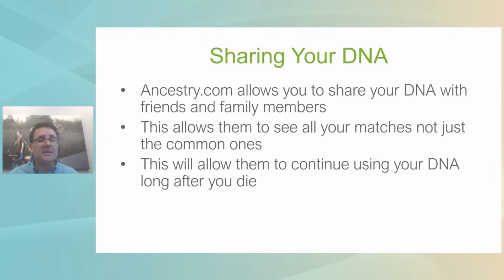The other thing is that you are eventually going to pass away, and this is going to allow your family to continue using your DNA long after you die. In a couple of weeks, it is going to be the 11th year anniversary of when I first purchased a DNA kit. And when I started buying DNA kits in 2014, I was really poor and I was in college and I was eating a lot of rice.